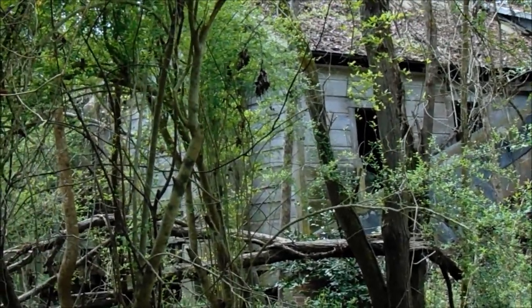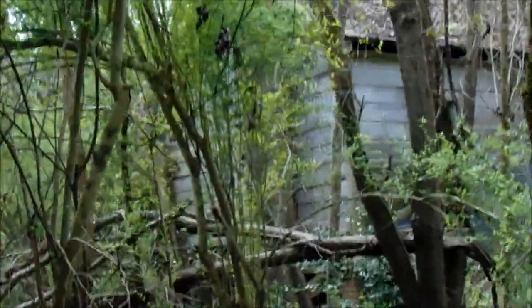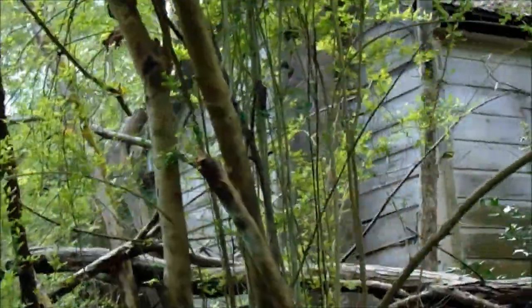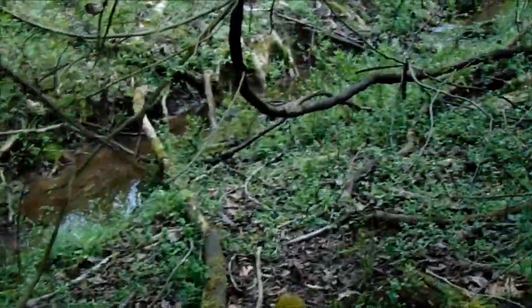Yeah, not too many people would find this unless they were hiking randomly or had the old map that I had. Even then, I wasn't expecting to see this. This low spot looks pretty interesting. They probably threw some trash right about here. So, let's have a probe at it. Nope. But this is an interesting little creek behind here. There's probably a dump somewhere along here.